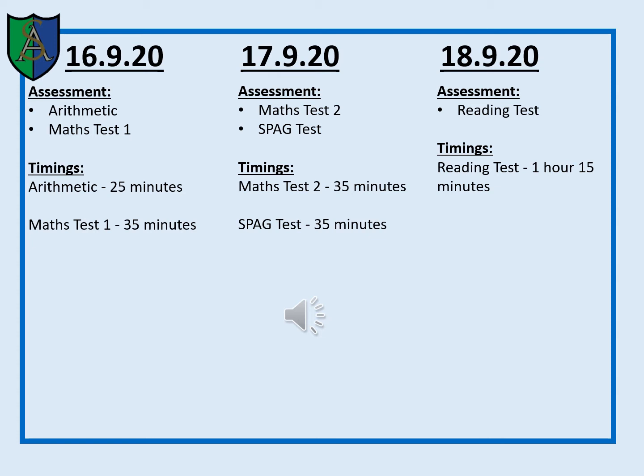Now, I've split the assessments up into days for the rest of this week, starting with the 16th through to the 18th on Friday. On the 16th, I would like you to have a go at the arithmetic paper and maths test one. I've put the timings under there. Try and stick to the timings. Push yourself to last that 25 minutes. And when the 25 minutes is up, finish what you're doing and put the paper down regardless of where you're up to, because I would like to see how much we can get done in that 25 minutes. With maths test one, you have 35 minutes, so 10 minutes more.